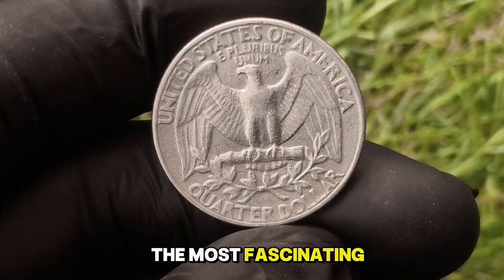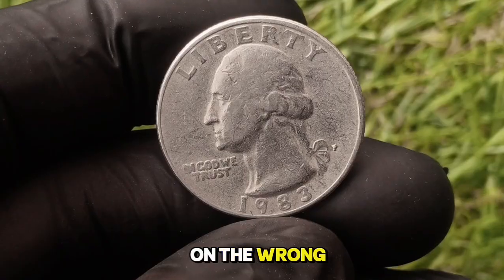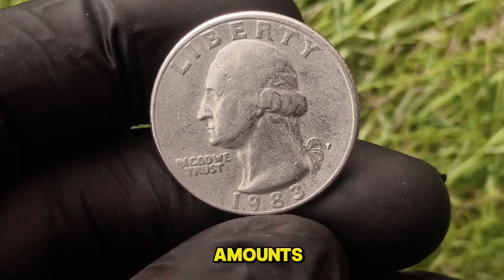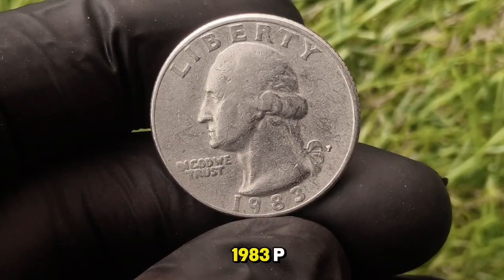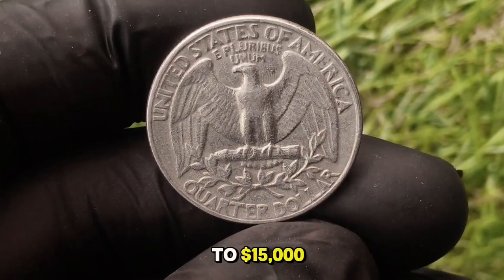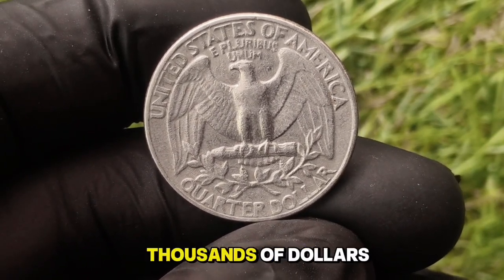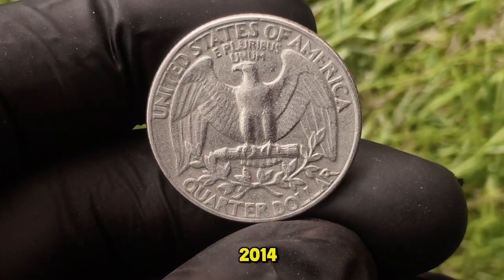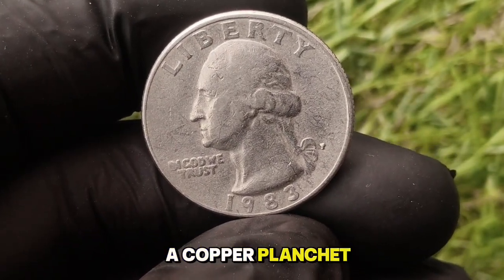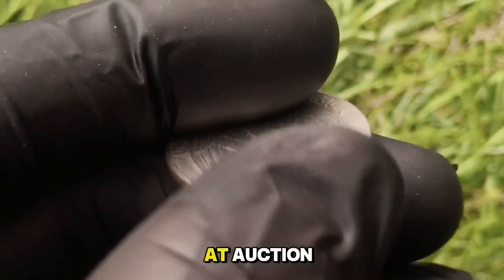But one of the most fascinating and valuable errors from this year is the 1983 P quarter struck on the wrong planchet. These mistakes are incredibly rare and can sell for jaw-dropping amounts. For instance, a 1983 P quarter struck on a dime planchet can fetch $5,000 to $15,000, while those struck on foreign planchets or other unusual metals have been known to sell for tens of thousands of dollars. For example, in 2014, a collector found a 1983 P quarter struck on a copper planchet, possibly from a penny blank, and it sold for nearly $15,000 at auction.